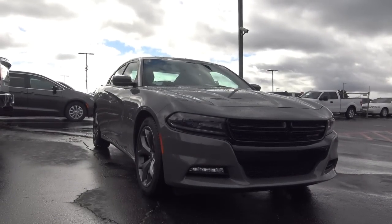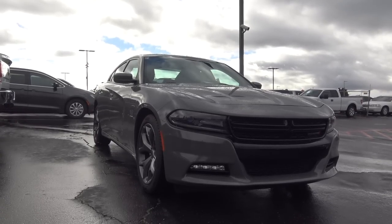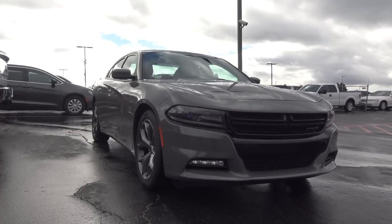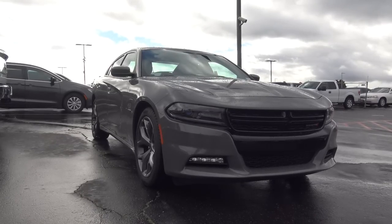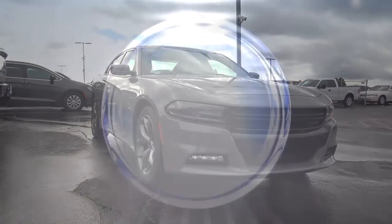Dodge's Charger remains a very unique entry into the class of full-size sedans with its muscle car power and bold presence. While it certainly stands out among the rest of the pack, is it a worthy choice among full-size sedans? Well, let's go ahead and find out and take a closer look at this 2017 Dodge Charger RT.